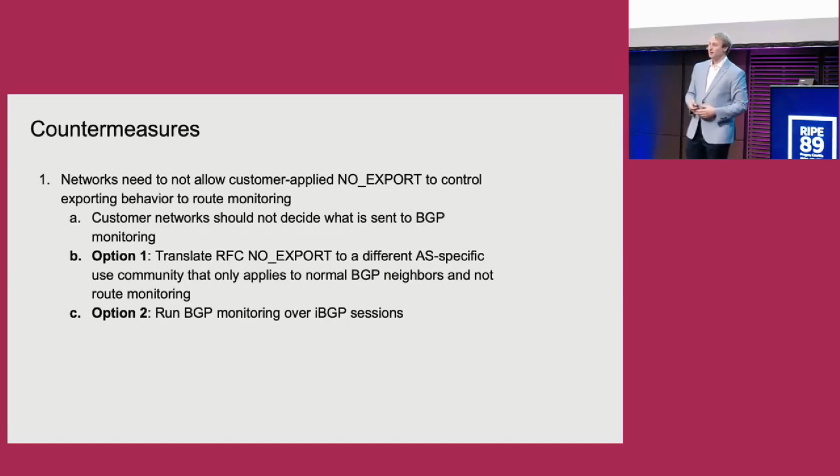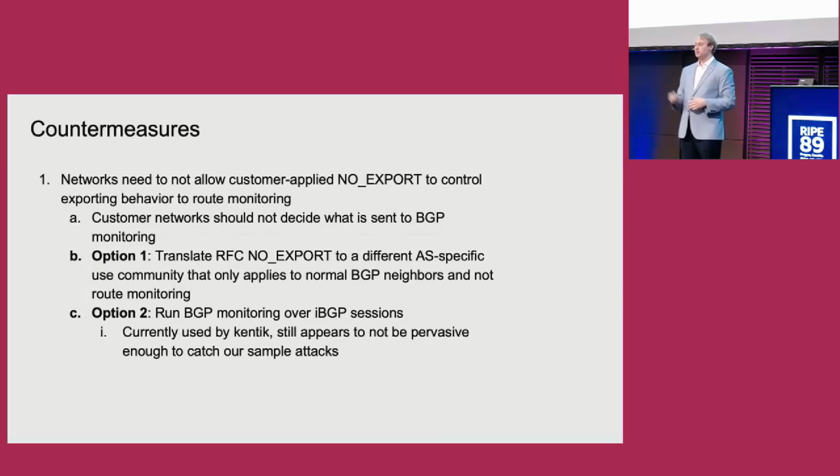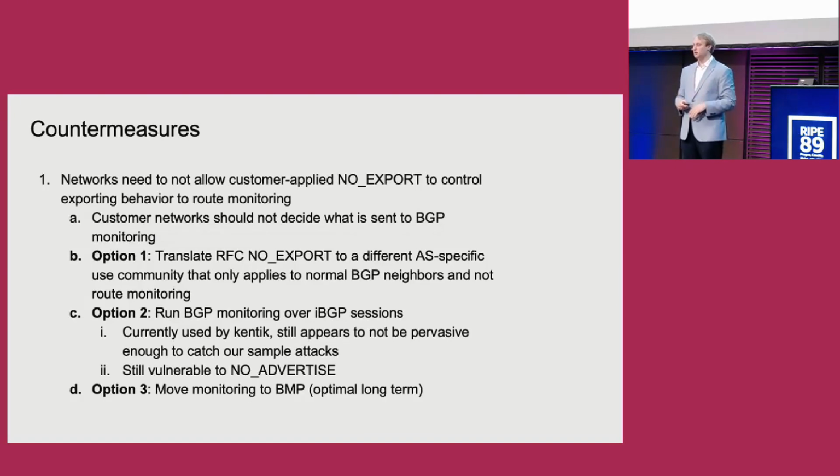Option 2, which I've had some networks interested in, is to move the sessions to IBGP. IBGP is not affected by these no export communities. This is being used by Kentech, so there's some precedent of industry using this. There's a minor vulnerability still with no advertise, but we've now moved the attack from localized to a single AS to localized to a single router. So that's a much, much smaller attack vector.